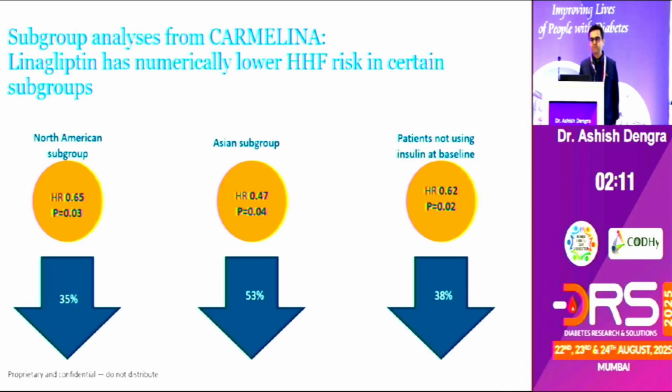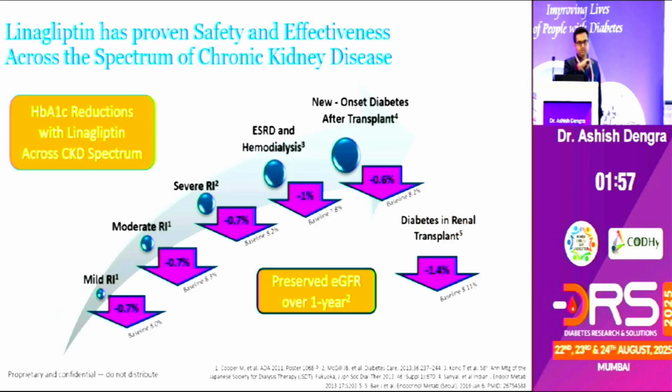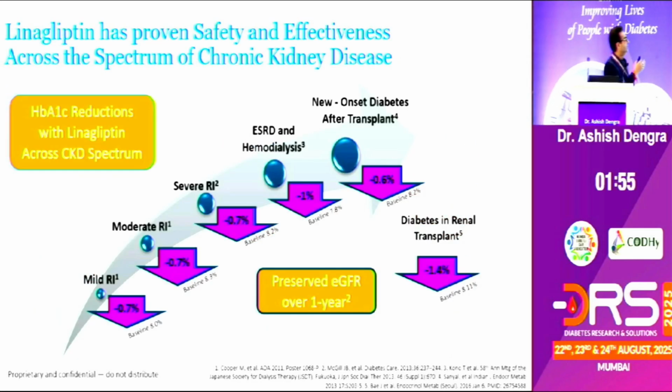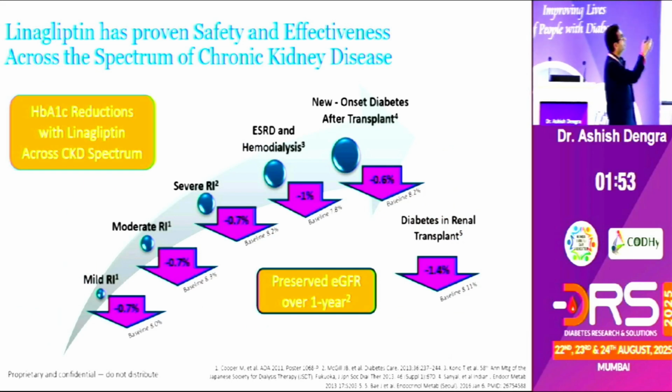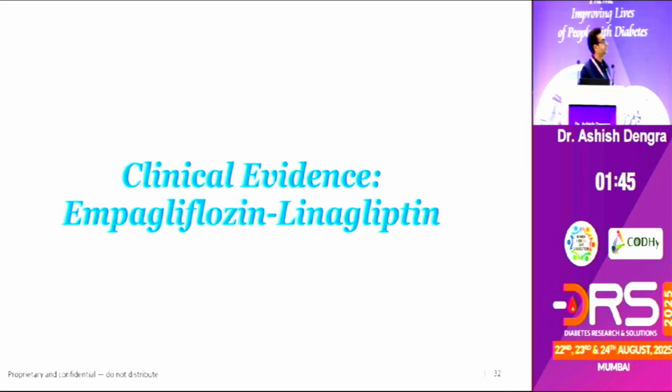Subgroup analysis from Carmelina has shown numerically lower hospitalization for heart failure risk in certain subgroups, in the Asian population, South and North American, and in the Asian population again a 53% reduction was seen. It can be used in mild renal insufficiency, moderate, severe, ESRD, or in a transplant patient. In every phase of renal dysfunction, it is giving a good reduction of HbA1c.